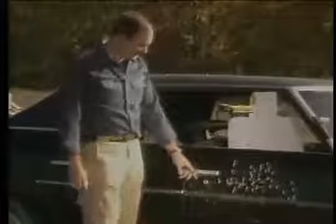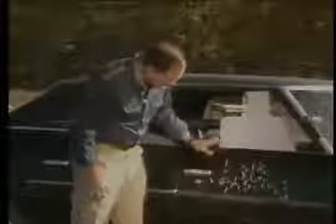Well, this is what 100 rounds of 45 ACP from the Thompson did. Looking here, I can only see about 30 or 40 holes, but you've actually fired 100 rounds, so you got a real tight group. Some went through. I can't open the door, but I'll show you the target.